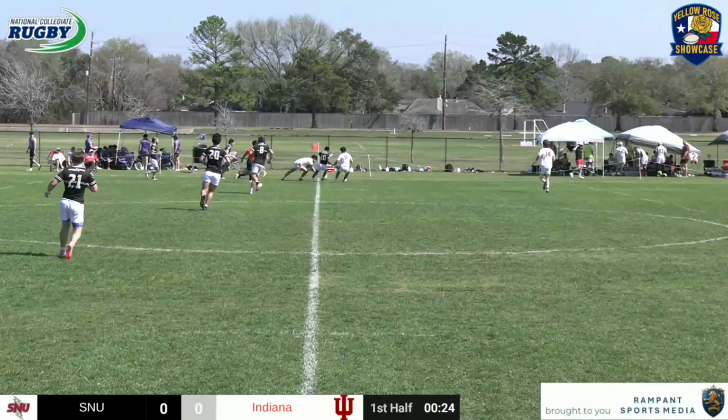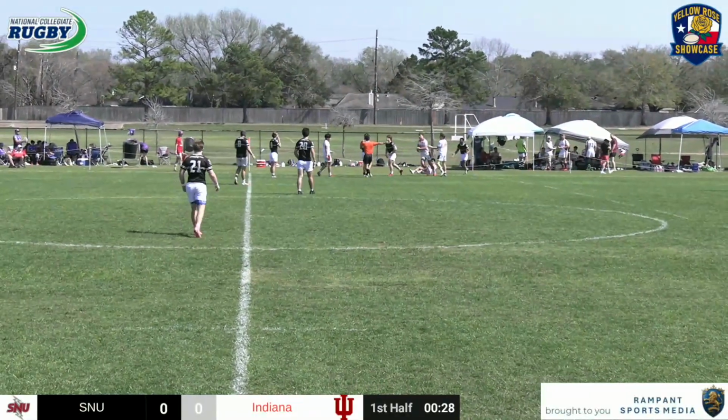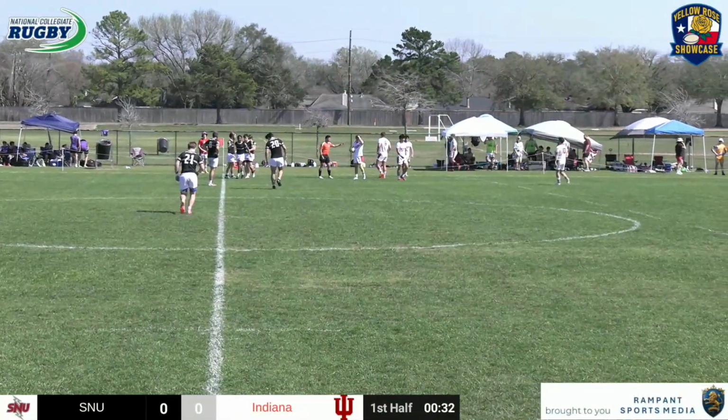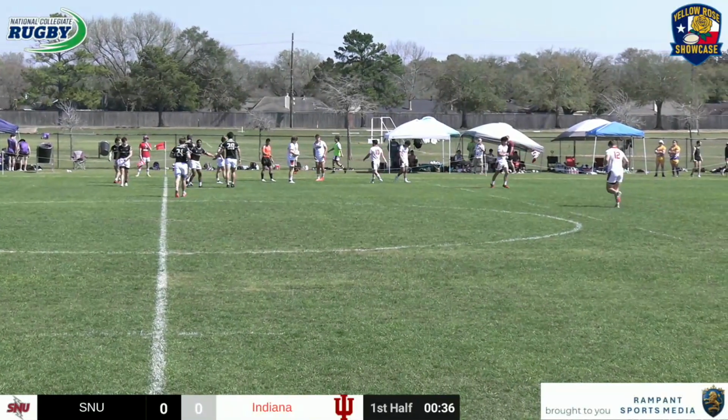It's going to be tackled by the opposing winger. Ball's free. Southern Nazarene looking to kick it free, but I believe the ref calls SNU for a knock-on, and so we'll have an Indiana scrum here just short of the 10.